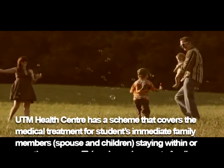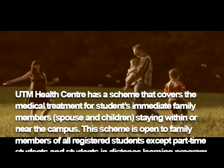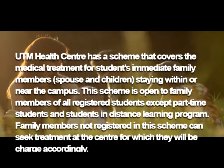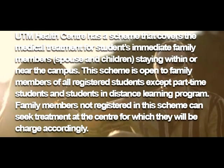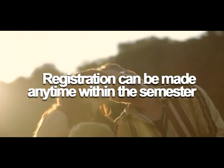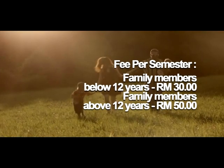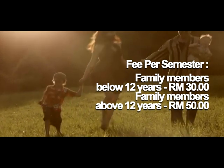The University Health Centre UTM has a scheme that covers the medical treatment for students' immediate family members, spouse and children staying within or near the campus. This scheme is open to family members of all registered students except part-time students and students in distance learning programs. Family members not registered in this scheme can seek treatment at the health centre for which they will be charged accordingly. Registration for family members into this scheme can be made anytime within the semester. The fee per semester for family members below 12 years old is 30 Ringgit Malaysia, and family members above 12 years old 50 Ringgit Malaysia.